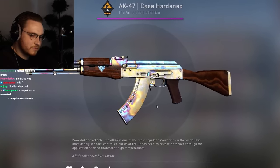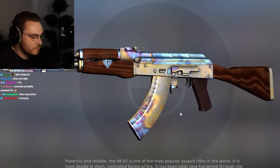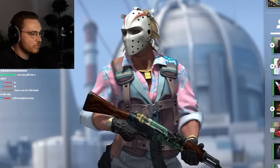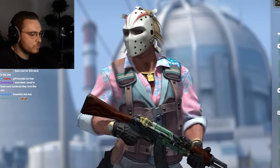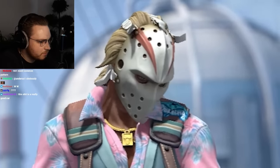It's no regular trade up. I think this is by far the rarest AK case hardened 661. When I was talking to him, I wanted to make sure that it was actually him who did the trade up, so I asked him to go to his inventory history and show me. What he showed me was not what I was expecting.